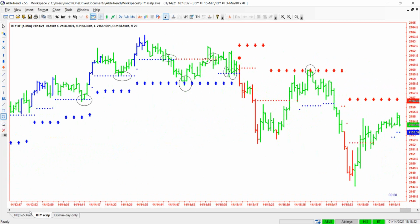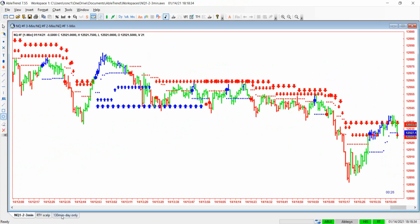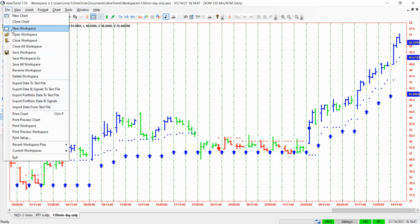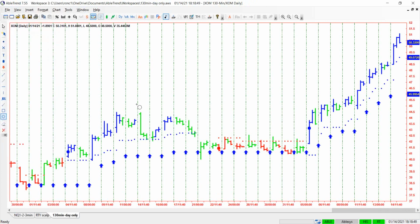This is a different algorithm than the 1, 2, 3 trend chart, which is what I'm showing here, and which I already went over. This is a different algorithm. So you have to have the specific algorithm for this chart only. And all the charts are in your workspaces. You go File, Open Workspaces. We've got all the charts made up for you. Whether you use our platform or even NinjaTrader, they're all in there for you.